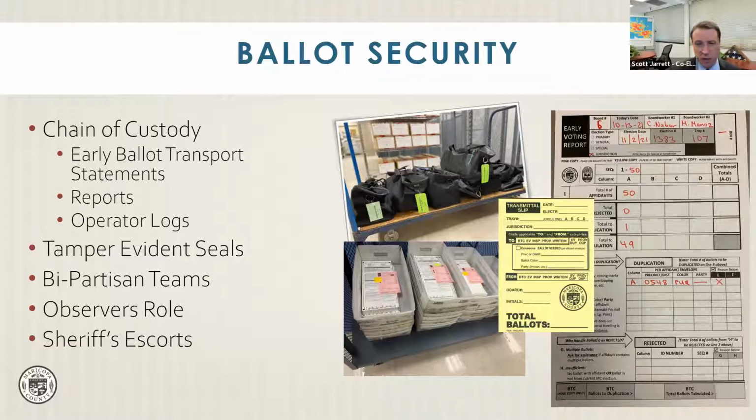We also do all of our work in bipartisan teams. I mentioned those Republican and Democrat courier teams going out to the early voting locations. But even when we're separating that ballot from the affidavit envelope, creating that secret ballot, they're doing it in bipartisan teams, Republicans, Democrats, Independents, Libertarians, all working together. We also have observers playing a critical role. They're monitoring every step of this process. We have them at our early voting locations, our vote centers on election day, as well as in our signature verification room, our ballot processing rooms, and our tabulation rooms as well.